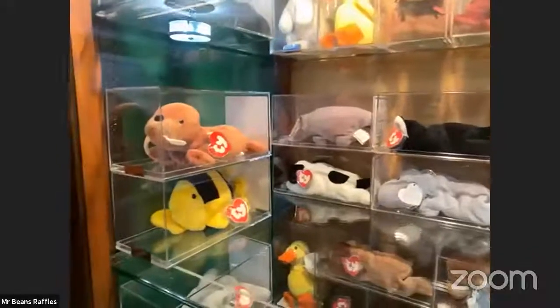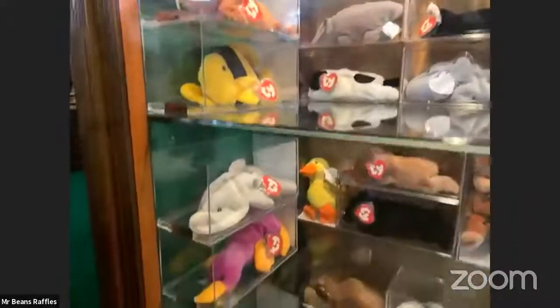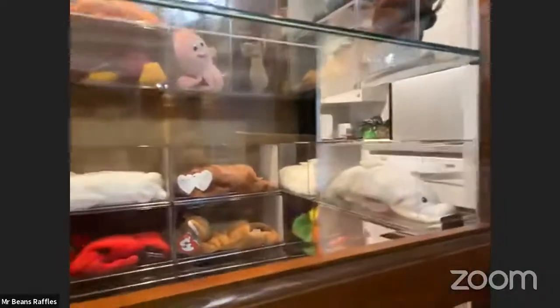That's incredible. Can I ask a quick question? Go for it. So for people who are kind of like me, who might be a little bit newer to collecting these more highly desirable, older generations, obviously Mr. Bean's Raffles is a great place to enter. But do you have any other advice for somebody who might be wanting to ultimately get a collection like this? Where should they begin?